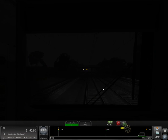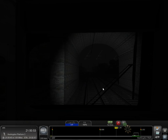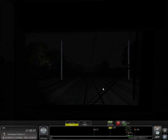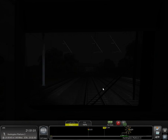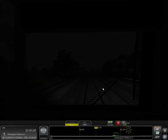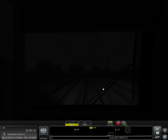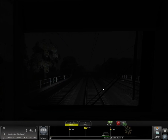Got a yellow, double yellow signal. I'm assuming it's for that diverging up ahead. Got a 40-mile-an-hour limit because of it, by the looks of it. At least it'll be easy to stop at the station now, going 40 miles an hour. I guess there's a plus side to everything, right?